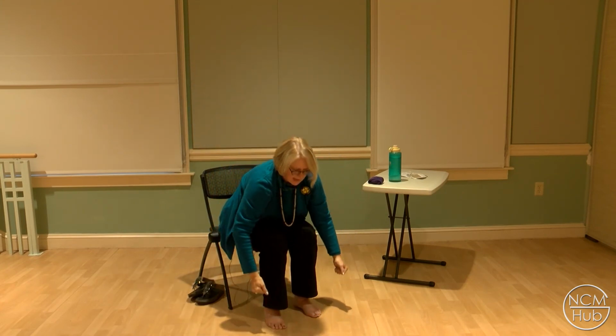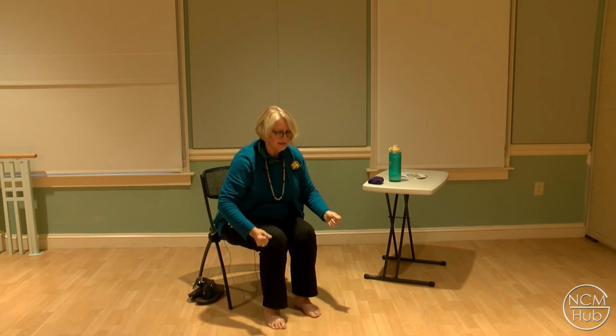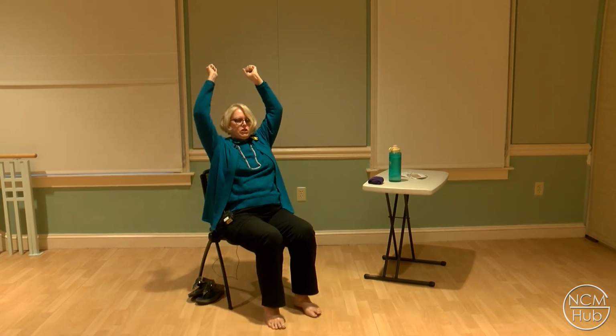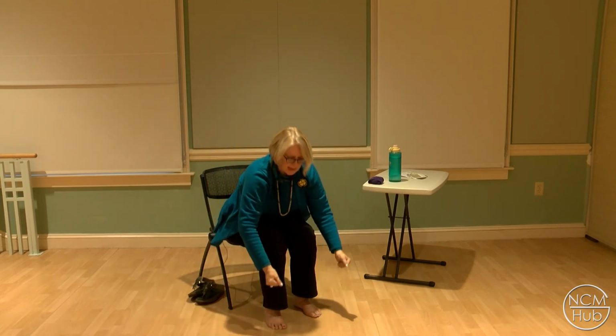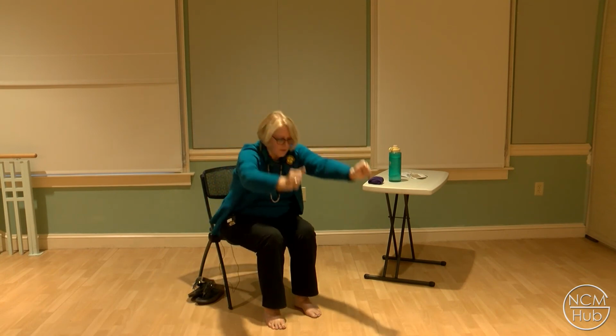Stretch up, exhale forward, inhale, sit tall, lean back, stretch up, exhale forward, inhale, sit tall, lean back, stretch up.